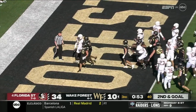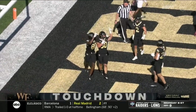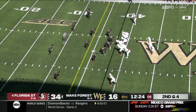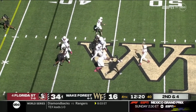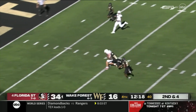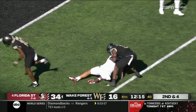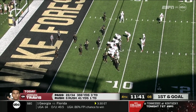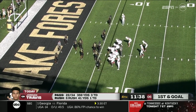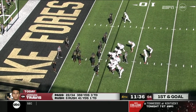Carney into the end zone. There's the first touchdown allowed. And sensational, and he's played himself into the Heisman conversation. Back to throw again here. Drops it in. Kyle Morlock all the way. 22 of 34 for 359 yards and 3 touchdowns. He's also, I believe, their leading rusher today. He's doing it all.